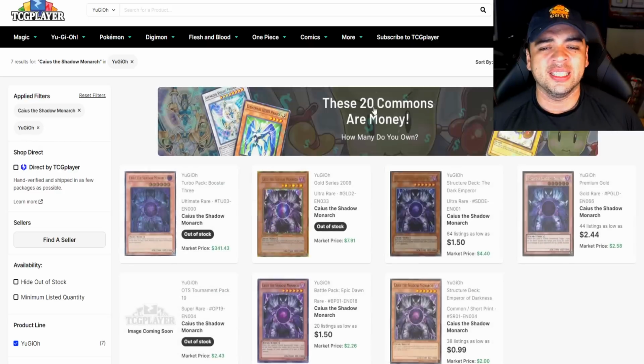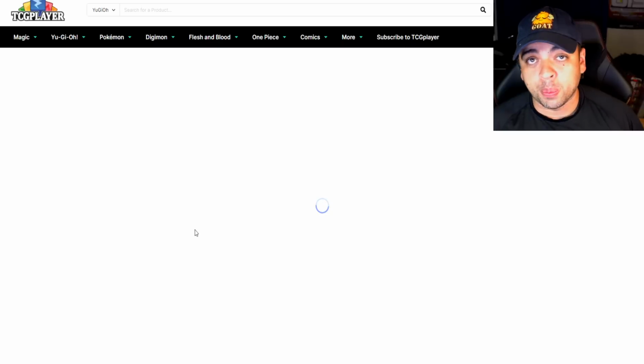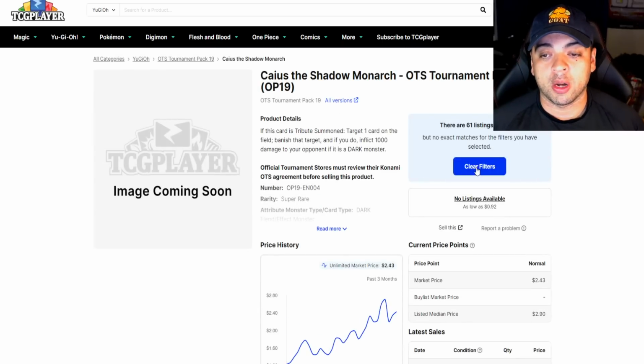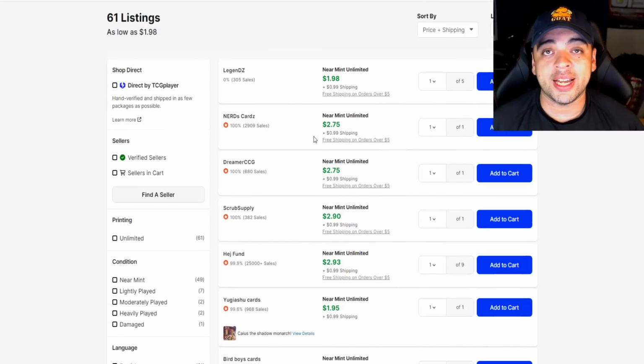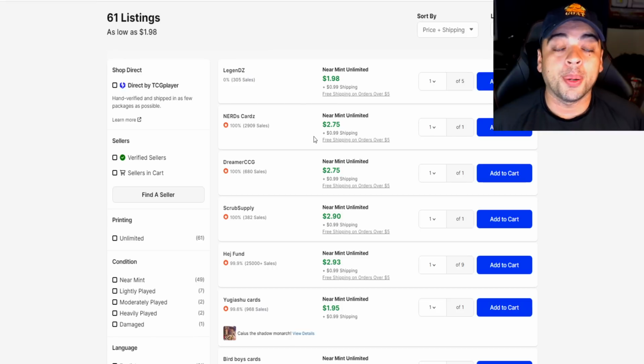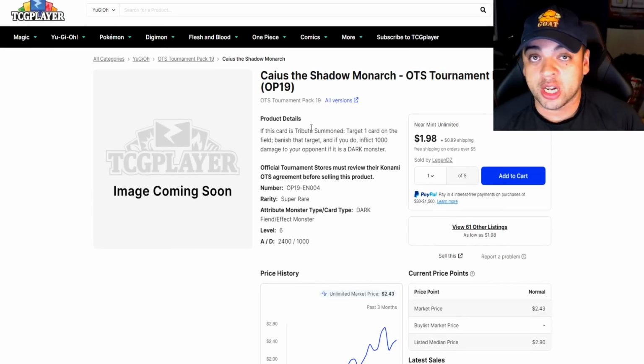You might go, wait a minute, V, it's kind of expensive. Well, not really when you realize the fact that I actually got a recent reprint as a super rare in OTS Tournament Pack 19. You probably have this card already, don't even know it. And this card is roughly right now $3, well, $4 with shipping per copy. If you have OTS Tournament Pack 19, you have a $4 Caius Shadow Monarch super rare.